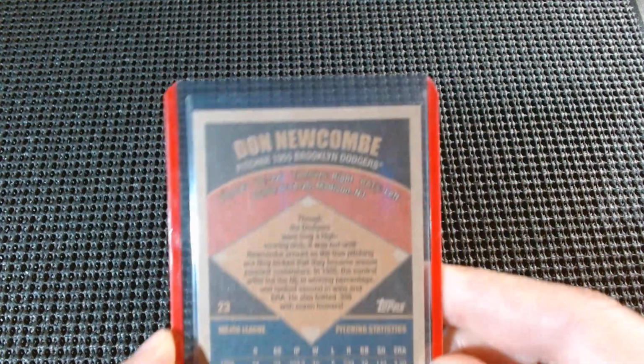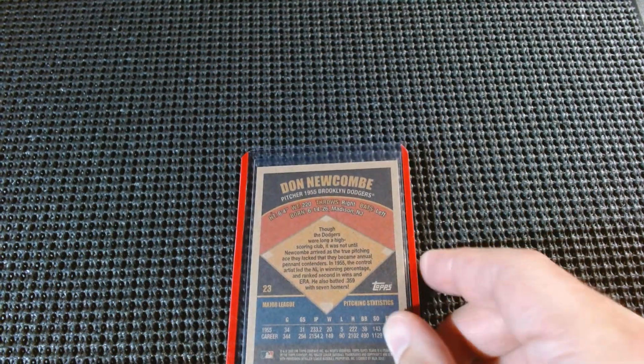And you could argue he really doesn't have the major league numbers for getting in the Hall of Fame. But I don't know if he played in the Negro Leagues or not. But he does have a good career. So he possibly could get in the Hall of Fame someday, especially if he did play in the Negro Leagues. But that is Don Newcombe. So I always wanted to pick me up a Don Newcombe card.